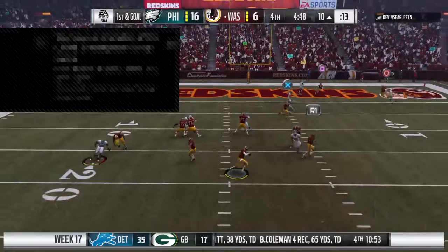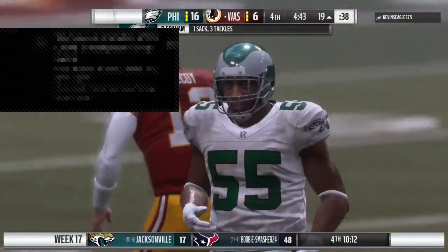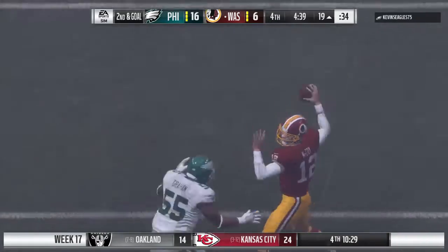They go play action here on 1st down. And he'll go down. Brought down at the 20-yard line. Brandon Graham in there to get him. And that is sack number 15 for him on the year.